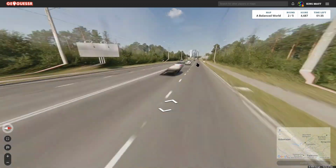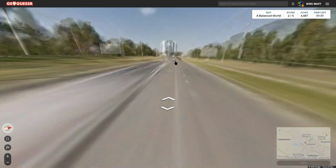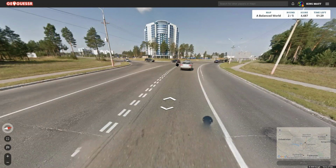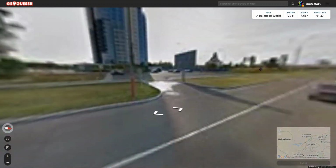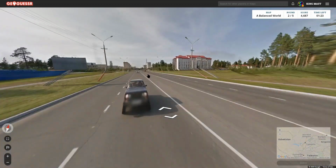We should be able to find the name of this city. But we don't have a lot of time to find it at all. We're pretty limited. That looks like it could be a hotel. We do have other buildings coming up.